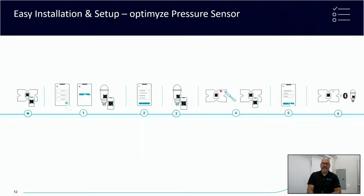Like I said, put the Optimize sensor in configuration mode. Once it's flashing pink, you would scan the QR code of the Optimize sensor itself. And then once again, you should see LEDs flashing blue on the Optimize sensor to let you know you did everything correctly.